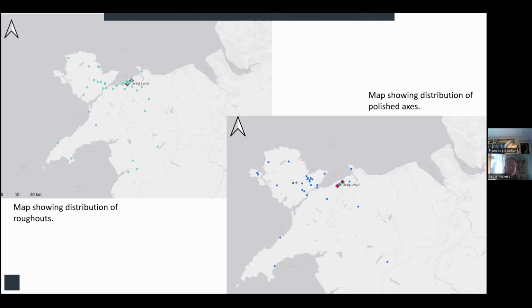Now, because these axes come from a variety of different find spots, excavations and field walking, it's difficult to tie them together, and difficult to tie them with any other evidence for the early Neolithic that we have on Anglesey. But we do know that there are two very significant settlement sites dating to the early Neolithic period, the site of Parc Cybi and the site of Llanfaethlu. So it seems like this was probably a very important and busy place in the early Neolithic that possibly had strong ties with Graig Lwyd as well.